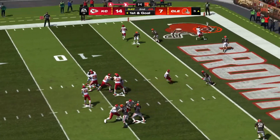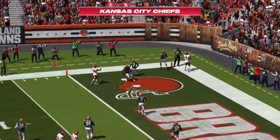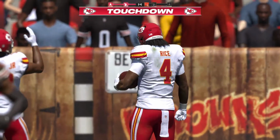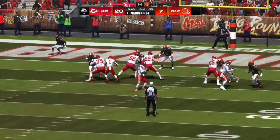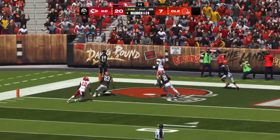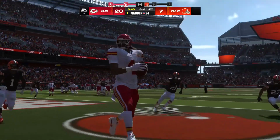Mahomes to throw once more. That is caught by Rice for a Kansas City touchdown. A 5-yard touchdown catch. And the Chiefs will extend their lead in the final minute of the half.